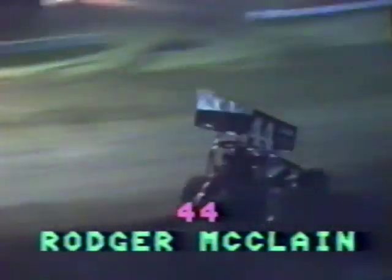McLean trying desperately to close the ground between him and Gus Wasson. He taught him too good. Oh, Wasson goes high. That's a lesson you got to learn. Roger slides into the lead, but Wasson is back around Roger down the straightaway. You taught him too good, Rod. Your race leader is Gus Wasson.